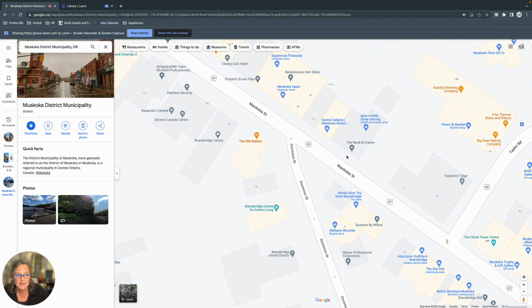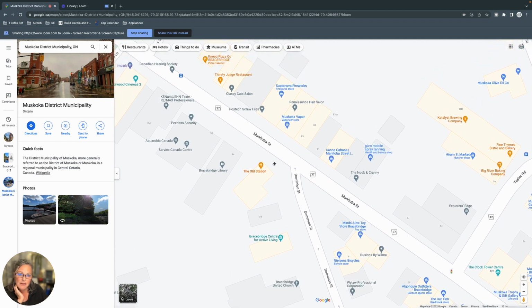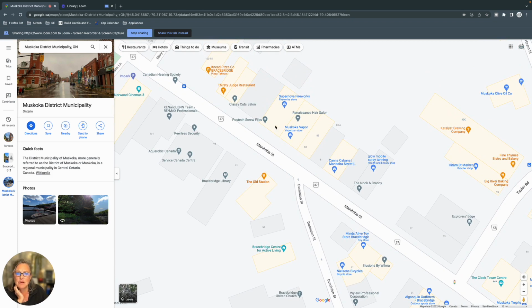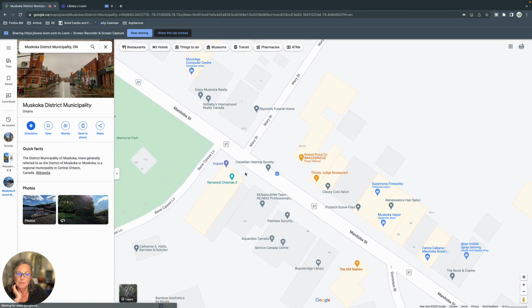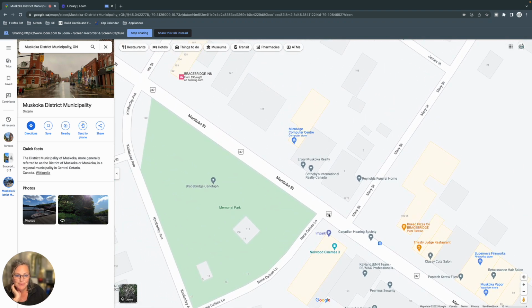More little boutiques and things. Your cannabis store. We've got a church in behind here. This is senior active living. Lots of people go there. This is one of my favorite restaurants, the Old Station. And we've got a vapor store, cannabis store, fireworks store. This is new as well. We've got another salon. We've got a library, Service Canada. We've got real estate, pizza. Our cinema is here, not too large, but at least we have one.